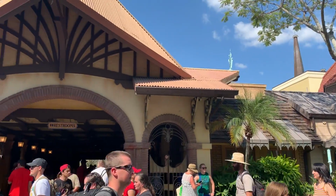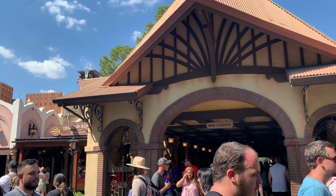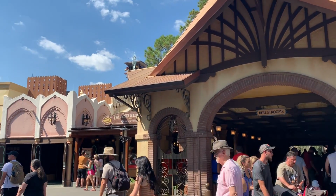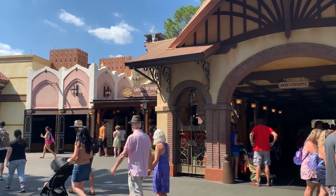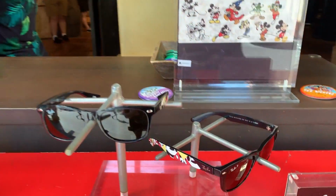The first set of restrooms in Adventureland, they're usually pretty crowded because they share an entryway with Frontierland. They're decent. It's connected to a sunglass hut, so if you need some new sunglasses, you could get these adorable Mickey Wayfarers. Y'all may know that I have a problem when it comes to sunglasses. I have a slight addiction. So I don't generally allow myself to go into Island Supply, or I will buy sunglasses.